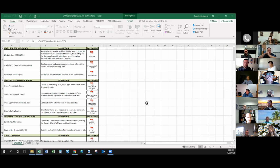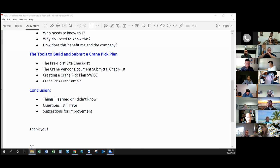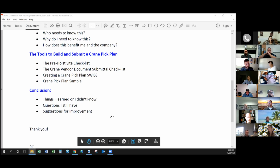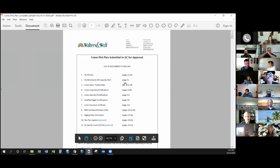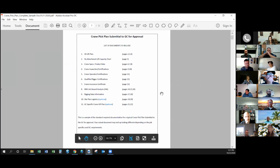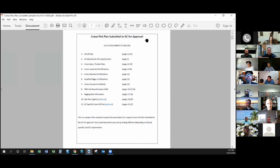So with that said, there is one more step, and that is the tool that we created, the complete package, so that anybody who's putting it together can look at a sample of what it should look like. Now, this is the complete sample, and you can find it in the folder for the crane pick plans. This is the submittal for approval, the list of documents included. There are 11 items right here.